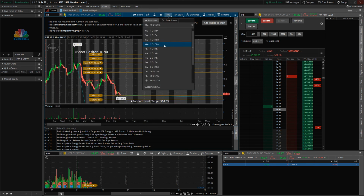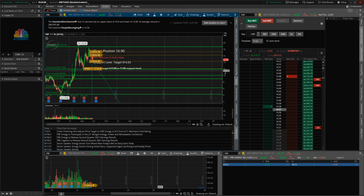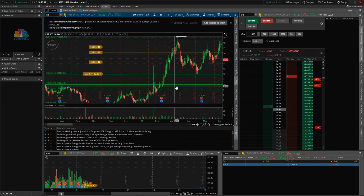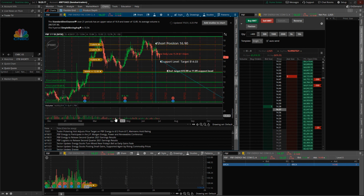Let's go back to our 1 year daily chart, and let's look. So now that I know that it could possibly go back to 12. Why is that important? 12 is important because, again, it was mentioned here, $12, and that's my target. That became my target, around $12.